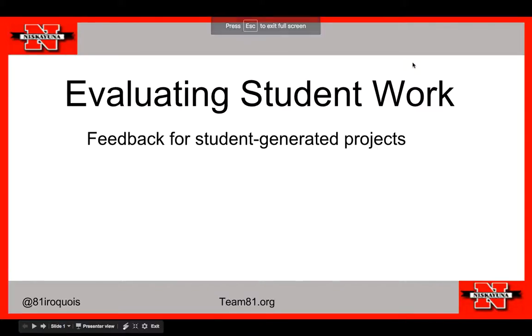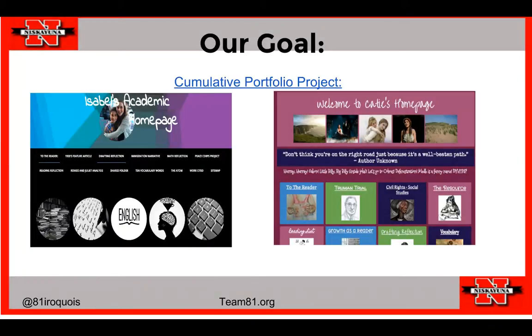Okay, so we wanted to talk a little bit about how we'll be evaluating student work, specifically the feedback that we're hoping to generate for students for projects. Our goal is to create a cumulative portfolio project for every student. We're going to ask students to create that project at the very beginning of the year and update it regularly in hopes that at the end of the year, students will continue it on into high school and perhaps even make it public at some point throughout high school.